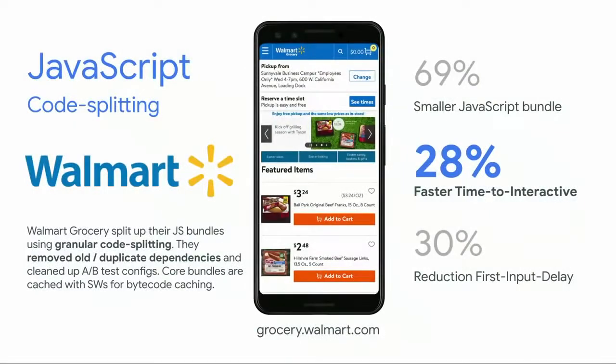Another good example is Walmart Grocery. So Walmart Grocery is a single-page application that loads as much as possible up front. And they've been focused on cleaning up their code, removing old duplicate dependencies, anything that's unnecessary. And they split up their core JavaScript bundles using code splitting. They've also been doing things that Katie's been suggesting earlier, like moving to smaller builds of libraries like Moment.js. And the impact of this iterative work has been great. A 69% smaller JavaScript bundle and 28% smaller, faster TTI. Now, they continue to work on shaving JavaScript off their experience to improve it as much as possible.